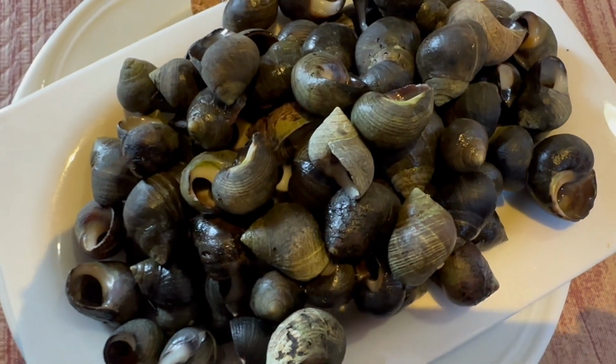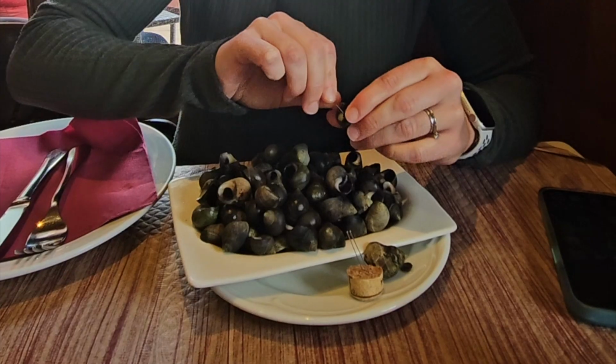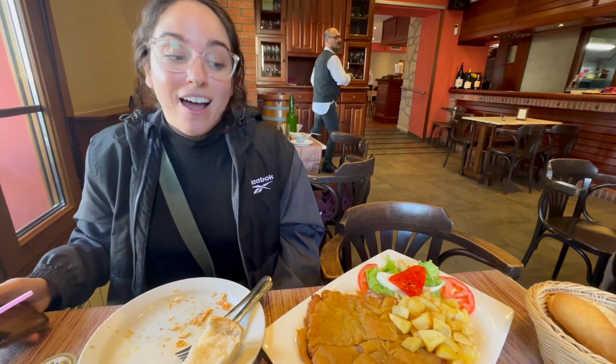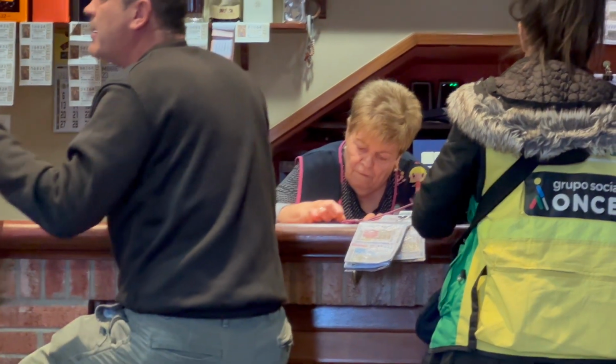I ordered these, which are called vigaros, also known as the common periwinkle. They are a lot of work to eat. That's a needle. Tastes like, literally like ocean. The literal saltwater taste was fine, but plucking them out every time you want to eat it with a needle is just way too much work. Happy with your giant cachopo? I am so ecstatic.